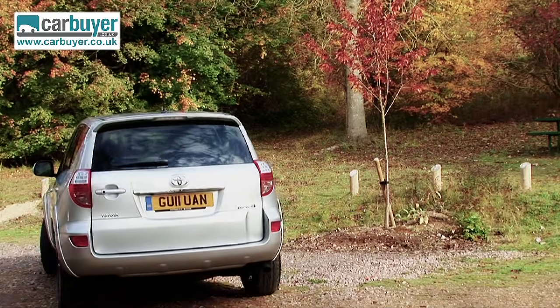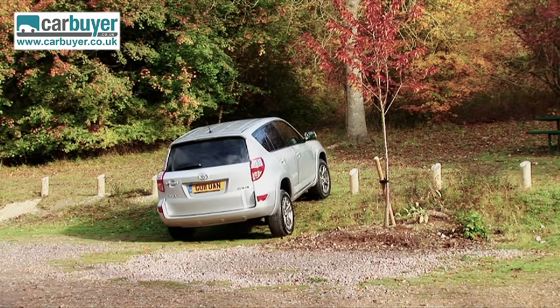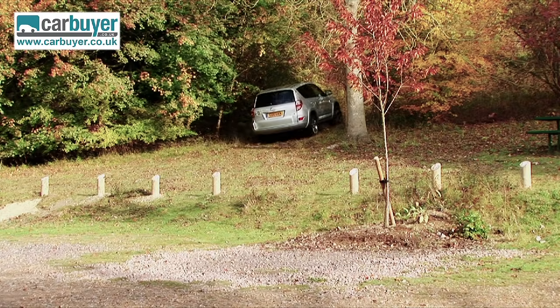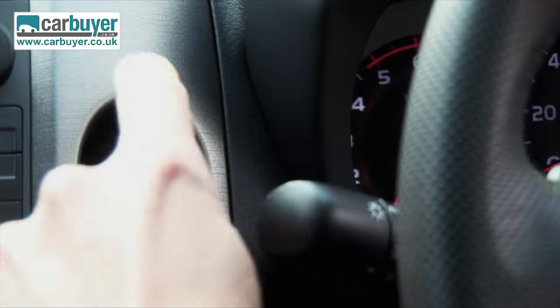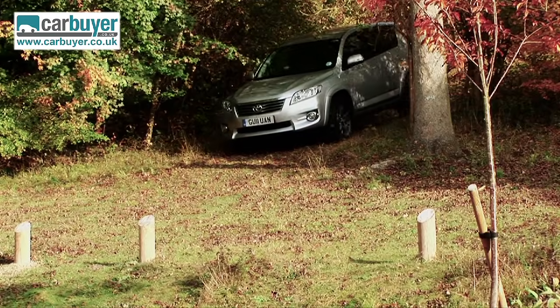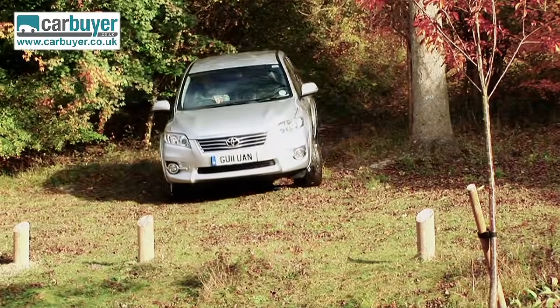Finally, we come to the RAV4's Go Anywhere capability. Even the 2-wheel drive model could cope with this piddly bit of off-roading. However, all-wheel drive versions are proper rugged and come with a differential lock to stop you getting stuck. What's more, they also feature an automatic gearbox as standard.